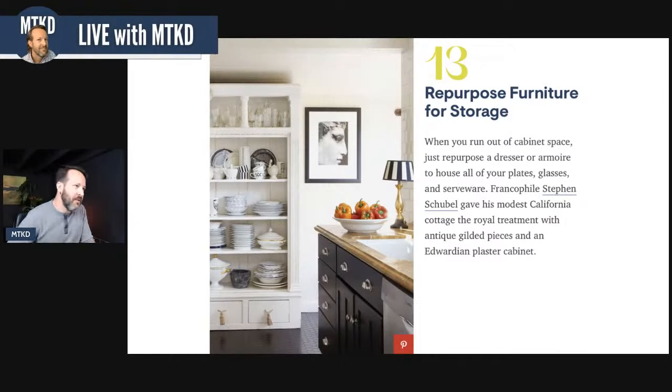When you run out of cabinet space, just repurpose a dresser or an armoire to house all of your plates. Honey, what are you doing with your socks and stuff? I need this for plates. Anyway, this is the cottage, the royal treatment with antique gilded pieces and Edwardian plaster cabinet.